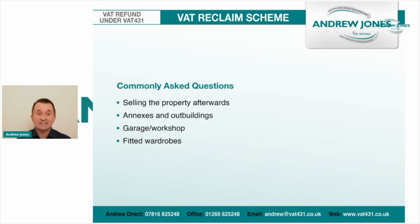Annexes and outbuildings. The only outbuilding and annex type thing that qualifies is a basic car garage. So anything else, a swimming pool, a gym, a garden shed, anything of that sort does not qualify. And while we're on the subject of garages, where garages have maybe a workshop in the rear, a man cave or a flat upstairs, anything of that sort, it's only the basic car garage section that can be claimed for.